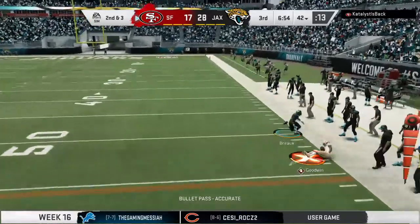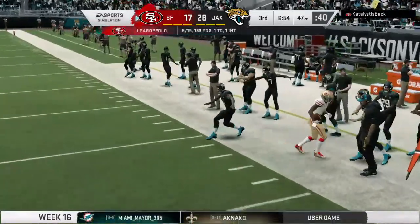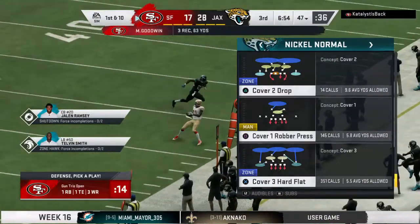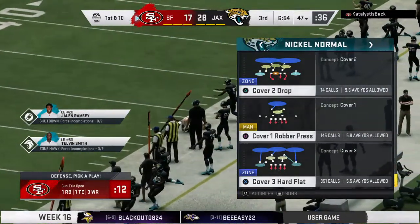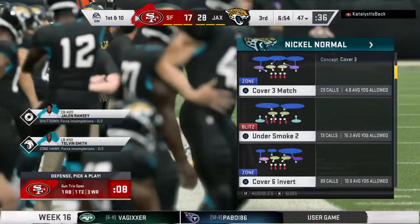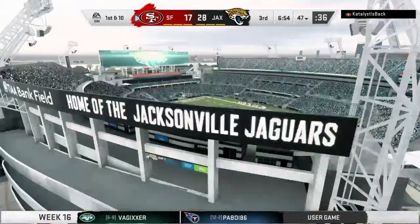Throwing on 2nd and 3. Garoppolo, man open, it's Goodwin. And he's able to get this one out closer to midfield across the 45. A gain of 5, good enough for the first down. First down, San Francisco.